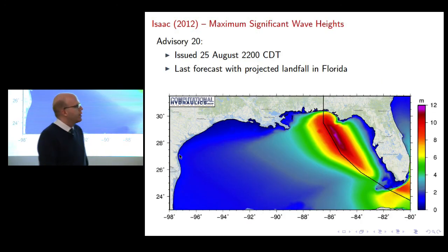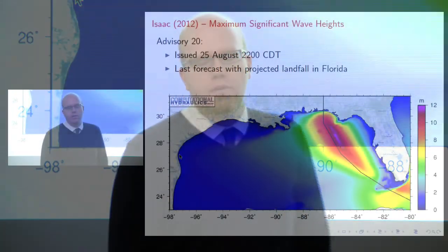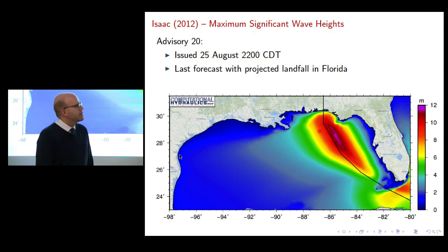And so I just want to walk you through some of these advisories that we were putting out. These are the wave heights, and so this is the wave environment inside the Gulf. Wave heights up to 12 meters we were predicting. This is one of the early advisories, so about 2 days before landfall, when the track was just along the Florida border. You're seeing not much wave action around Louisiana because it's west of the track.